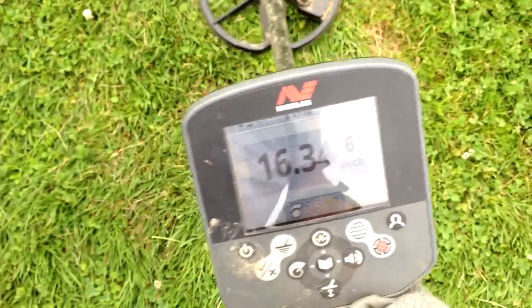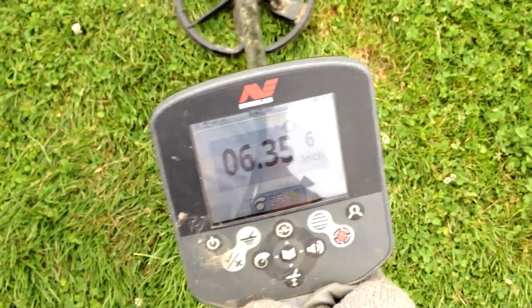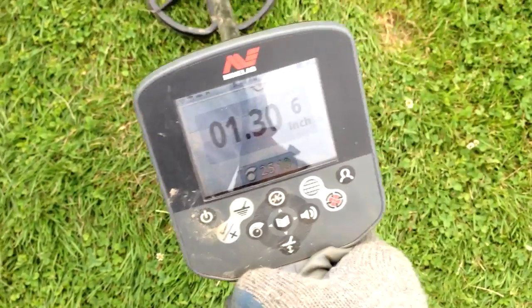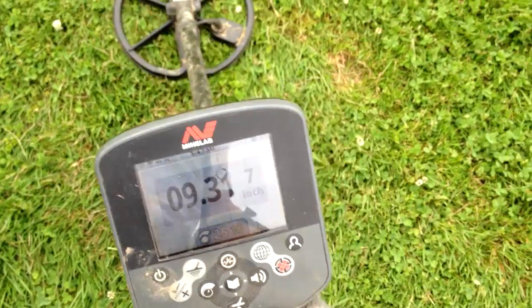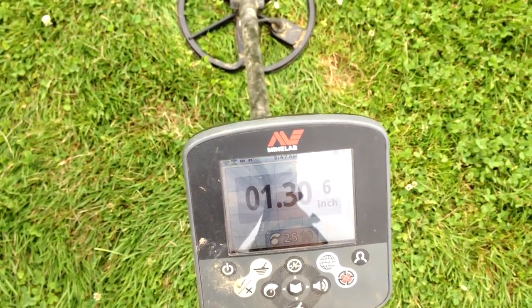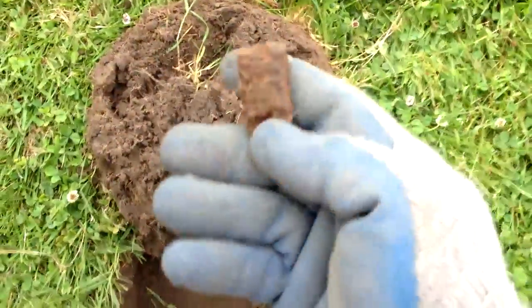What do you think, guys? It's kind of occasionally getting up to a 40 in the conductivity. I occasionally get one really high tone. So I'm kind of wondering if it's a wheat penny with maybe something else in the hole, or maybe it's an Indianhead. Who knows? Guess we'll find out. And I guess it was just a big chunk of iron of some sort.